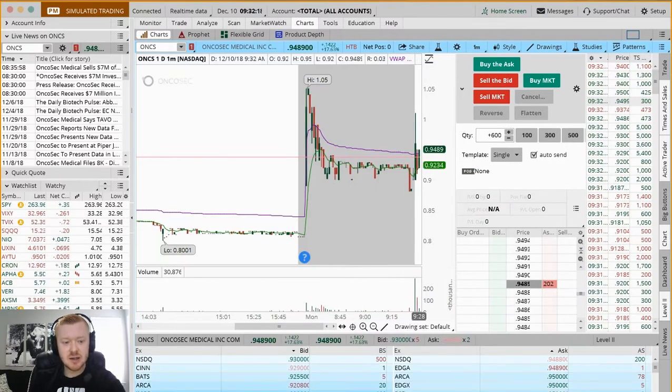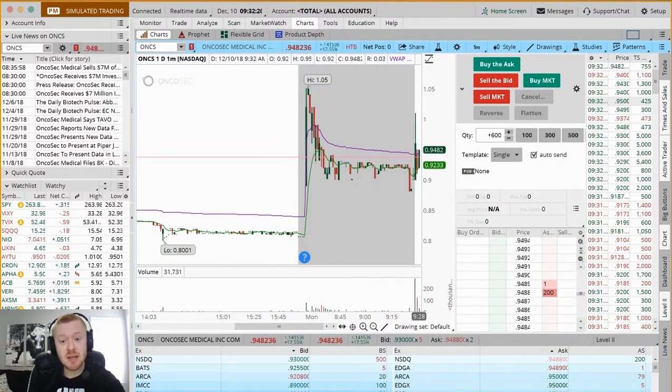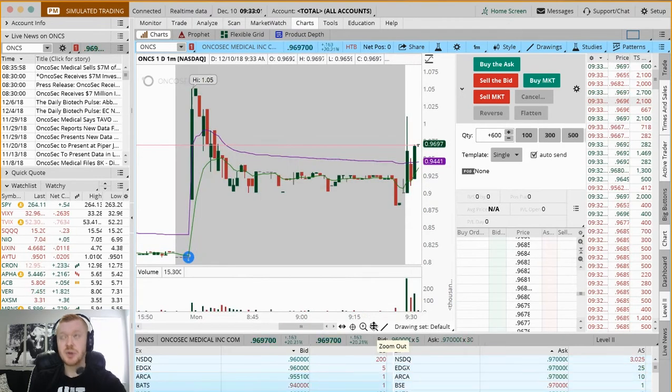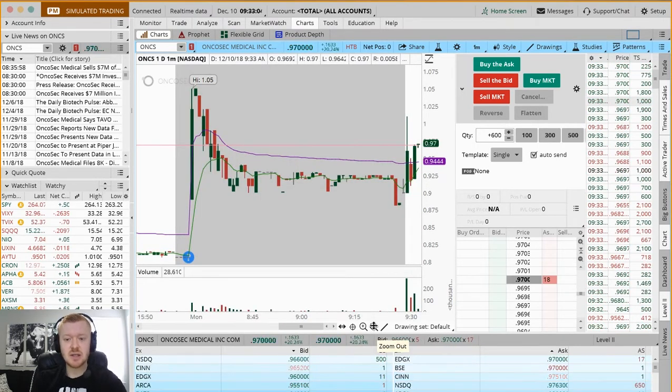Try to let the dust settle a little bit and let the trade come to me, because on Monday mornings there's usually a lot of volume everywhere. It's kind of scattered. What we want to do is let all the volume come to the one stock. ONCS, this one looks like it's going to retest $1.